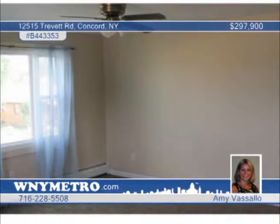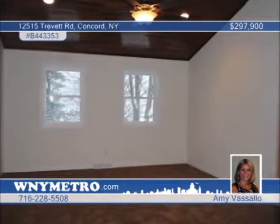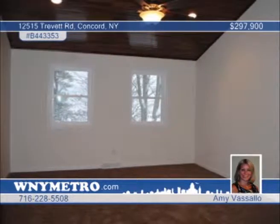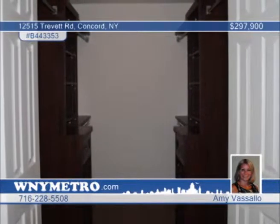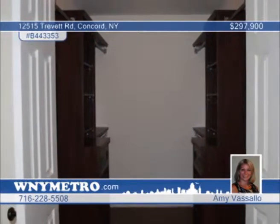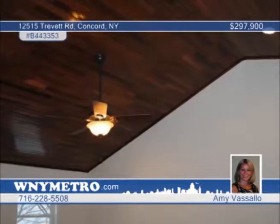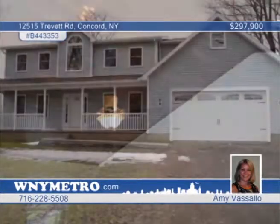with pocket door. The master bedroom features cathedral wood ceilings and a walk-in closet with built-in shelves. There are 3 additional bedrooms, all with double closet doors, and there's a bonus room with full bath. Walk out to a 30 by 12 deck, looking out to a 2,400 square foot 2-story barn. Amy Vasallo would love to give you a private showing, so don't wait to call.